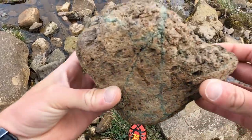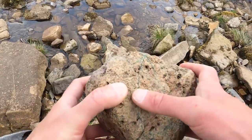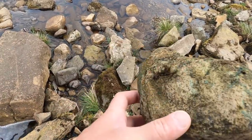The colour of that, well, someone will probably correct me, but I think that's copper. That's why it's a blue colour.